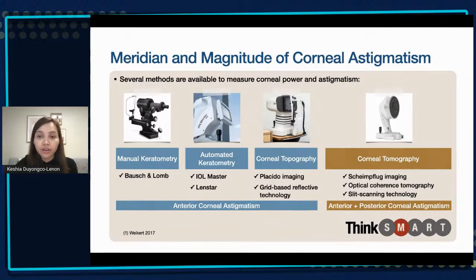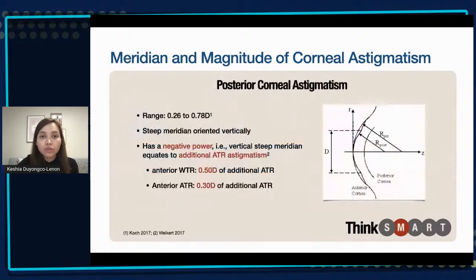Corneal tomography, on the other hand, which we have in the medical city, can measure posterior corneal astigmatism in addition to your anterior corneal astigmatism. So what is the importance of posterior corneal astigmatism, or PCA, in toric implantation? Traditionally, the contribution of your PCA in toric IOL calculation was less known. However, in recent years, studies have shown that PCA has a significant impact on post-op refractive outcomes.